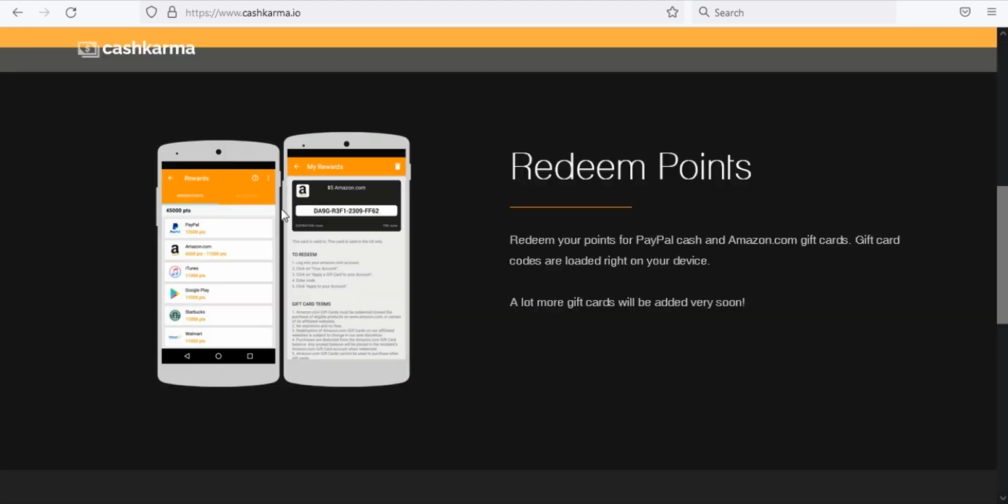You can convert your points into PayPal money or gift cards, and their minimum for withdrawing is as little as $10, which is probably around 13,000 Karma points.